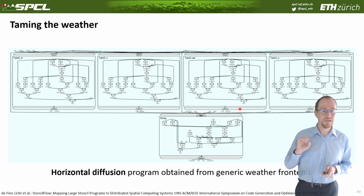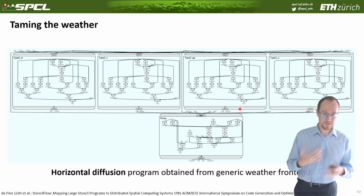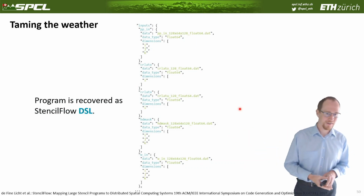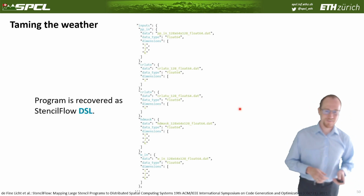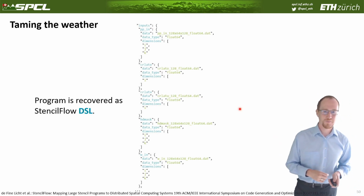And now how do we get to real weather applications? Well, we use an example of a stencil chain, which now contains multiple stencils, called horizontal diffusion, that we got from our friends at MeteoSwiss. It's still a small example, but this small example is already large. You see the dots down there, and the dots indicate that there is a lot of additional code coming.